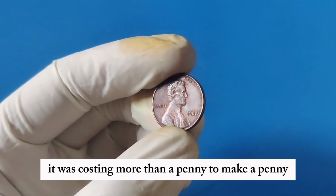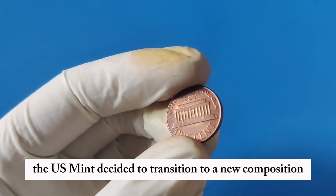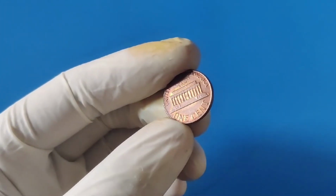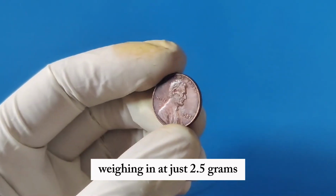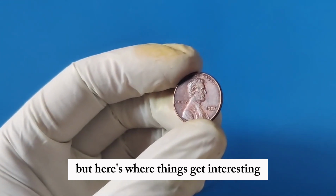In fact, it was costing more than a penny to make a penny, so the U.S. Mint decided to transition to a new composition, a copper-plated zinc penny. The new version was lighter, weighing in at just 2.5 grams. But here's where things get interesting.